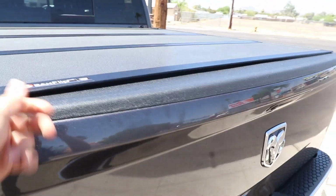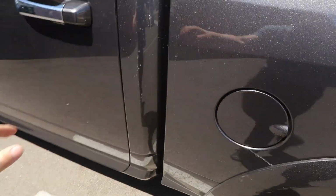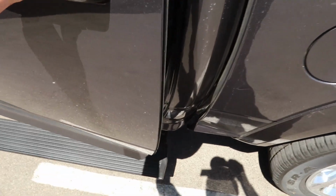They made the panel stronger on this one compared to the BAKFlip G2, and they also integrated the tailgate seal, so you don't have to worry about going out to your truck and lowering the tailgate first or doing anything weird like that.